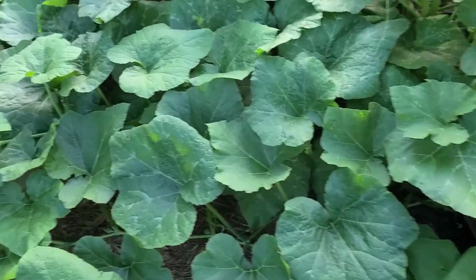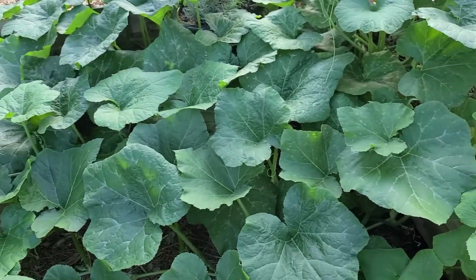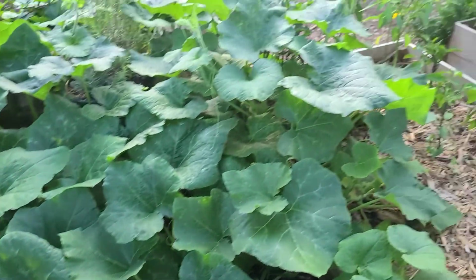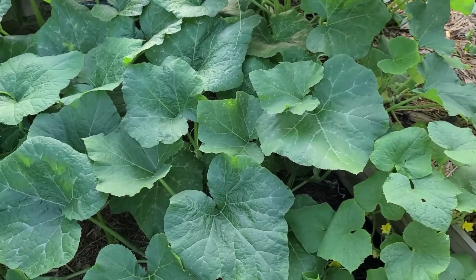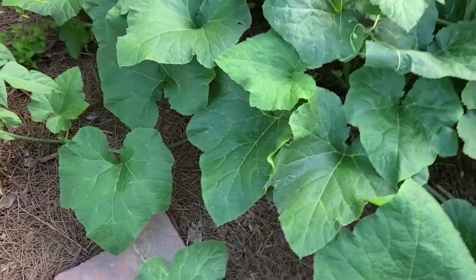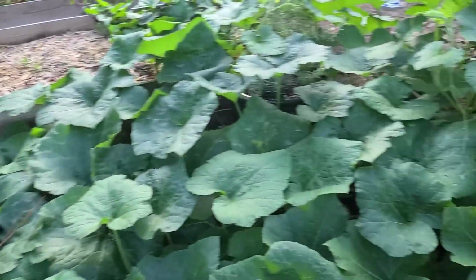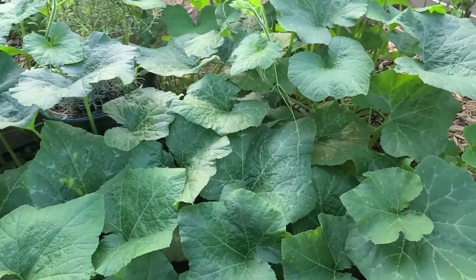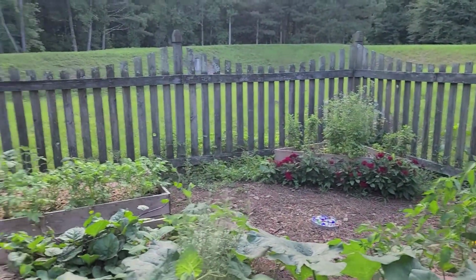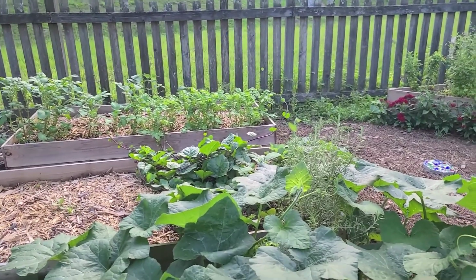So this thing is a kabocha squash, and it was gifted to me by a coworker. And literally, I think when I planted it, it was no bigger than the end of the stem, and it continues to grow bigger and bigger and bigger. Lesson learned on that one. I think if I got this again next year, I would probably plant it on the other side of my fence so that it could just climb over it and kind of trellis on the fence.